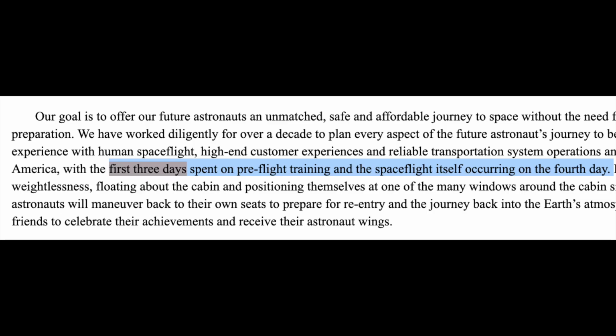So still under the business section, there is a subsection called the astronaut's journey. This is particularly interesting for this company because they're basically describing the user experience. And from here we can see that there is a 3-day pre-flight training at spaceport. And then space flight actually occurs on the 4th day. So that explains why it's a multi-day experience, which makes sense because you got to prep people for going up, flying so fast, that kind of stuff.